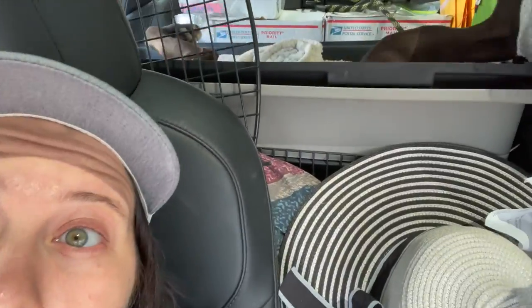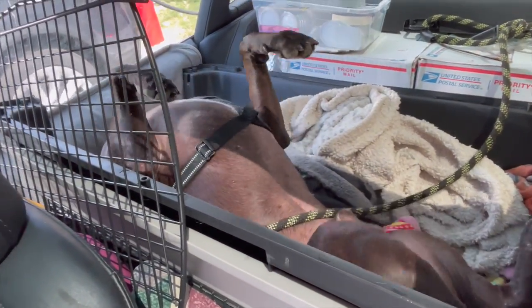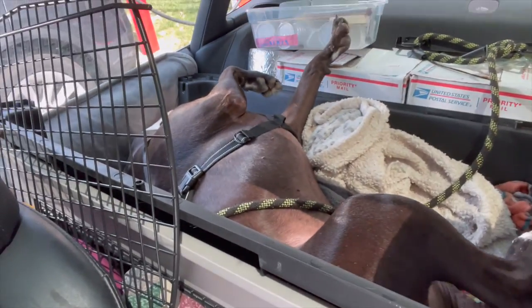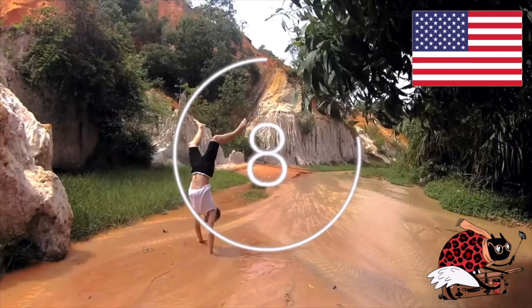Day one. Boop. I'll be sleeping. Upside down. Oh my god. Yeah, he's very comfy in there. Yes. This is Olena. And I'm Isaac.